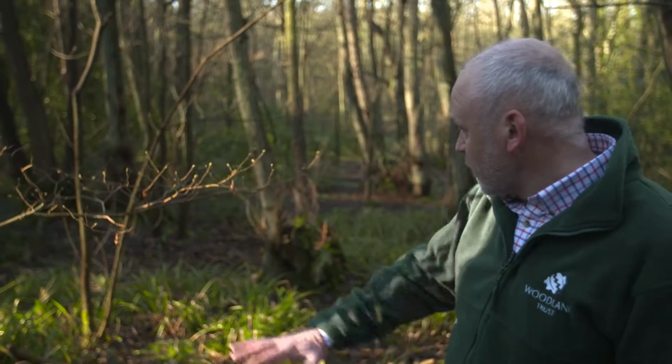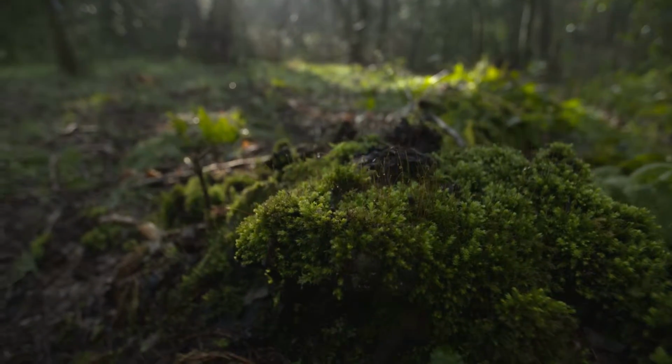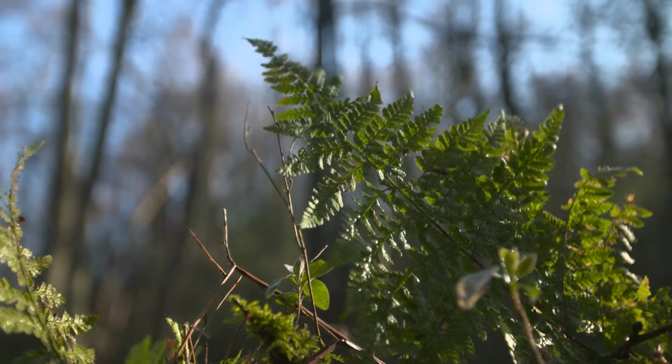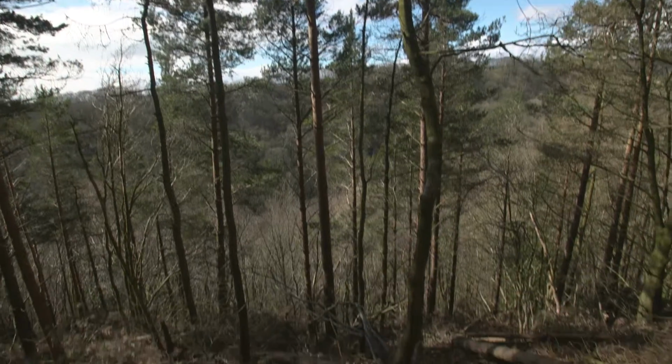We've got a rich mix of species here. We've got alder, ash, hazel. If you look on the ground floor, it's rich with bluebells and woodrush. And it comprises a very attractive mix of plants. Part of the reason why it's maintained as woodland is because it's too steep and too wet for farming.